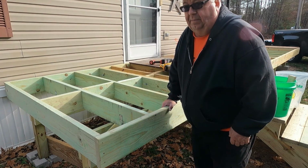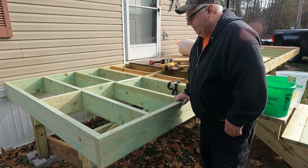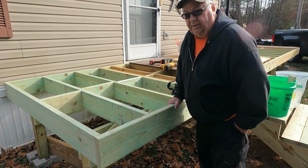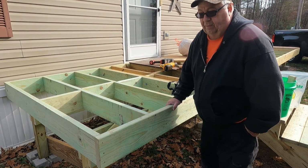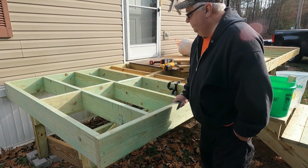So 20 years from now when I'm dead, if somebody wants to come and take this apart, all they have to do is take those hurricane straps and three carriage head bolts out, and this whole section will just come right off of here. So we'll get this finished up today, and I've got one more project I'm doing. Hopefully that turns out as good as this one is.